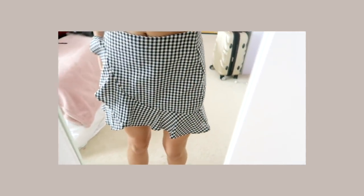I think I also have to get this a little tailored because it doesn't fit my waist that well. I wish these came in an extra small, because some skirts don't at Forever 21, and it just doesn't fit me as well. And they're not stretchy or anything, so that's sad. So those are all the skirts.